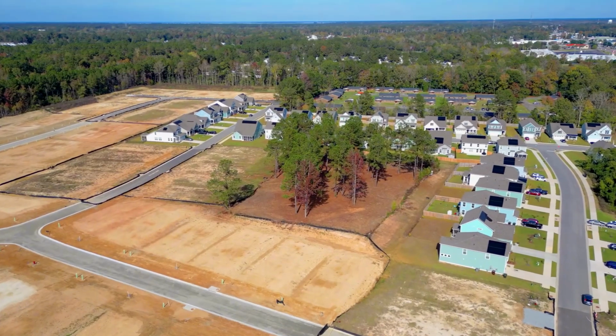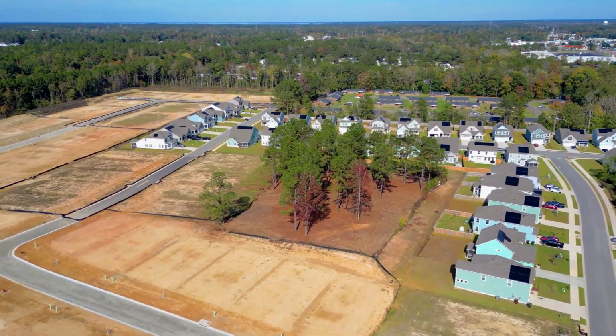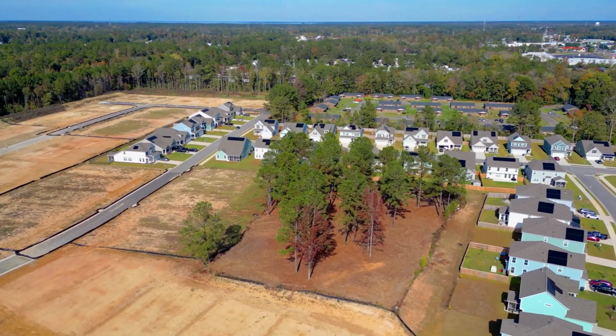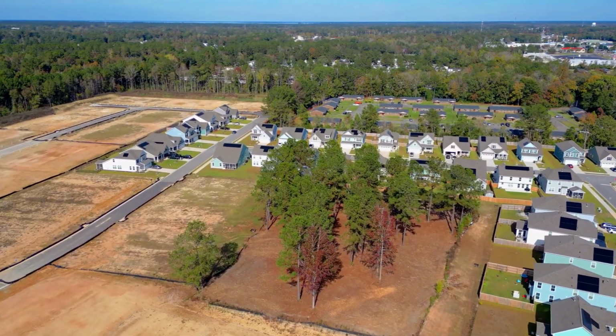These custom homes are fully spec'd out with upgrades in each home, meaning that the price that you see is all in. Think porches, luxury finishes, and a price you can afford.